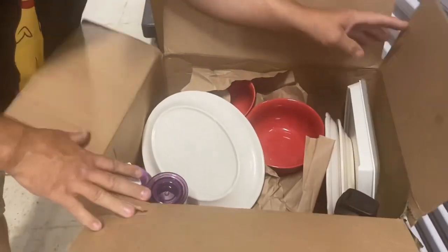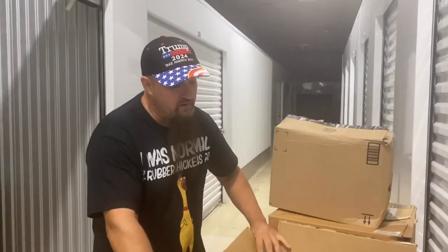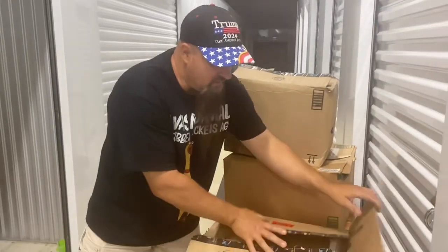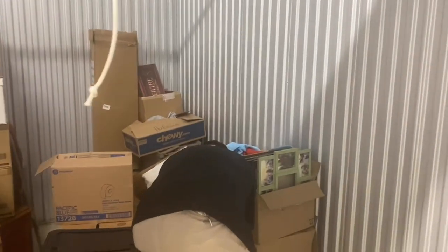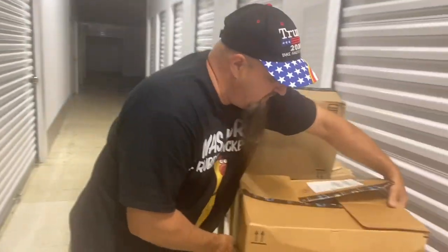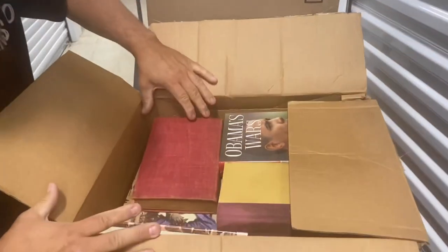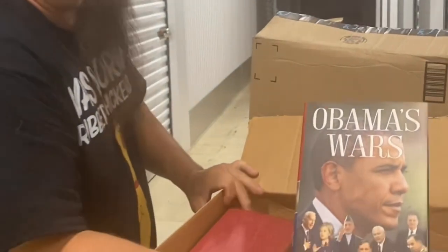Oh, these are dishes. But you know what? Once again, like I said, garage sale stuff. We are having a giant garage sale this weekend, and that's one of the reasons I bought this mystery unit. But at $220, we are hoping for something good. That is not it.